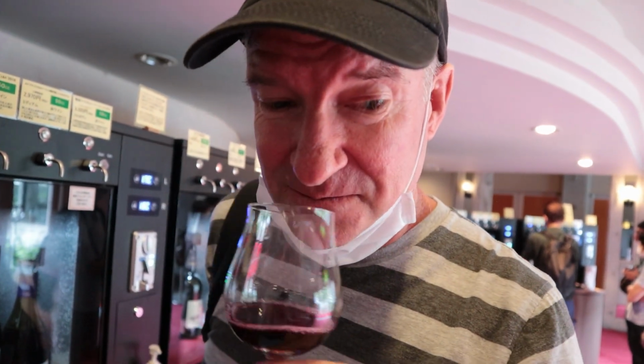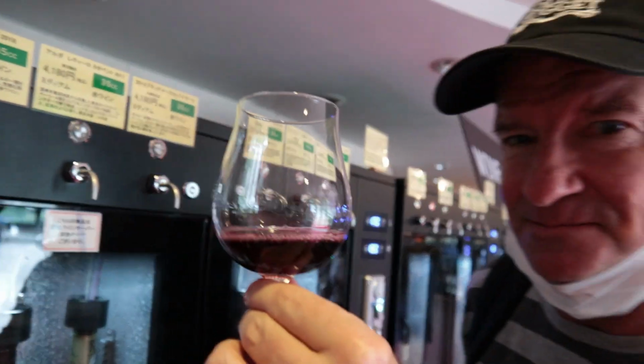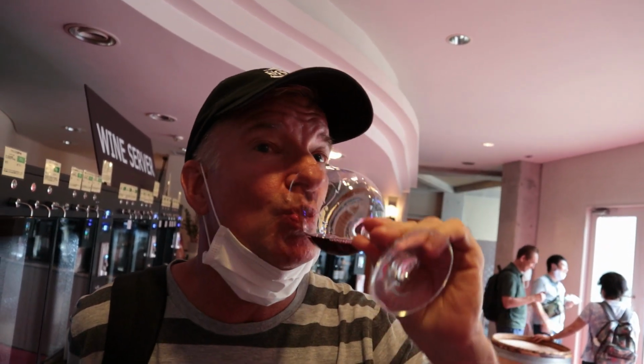Ooh, it's got a fabulous bouquet. Wow, that's a full-bodied wine for sure. $40 a bottle. Okay. Here we go. I don't know, to me it's a $20 bottle of wine, not 40. It's good.